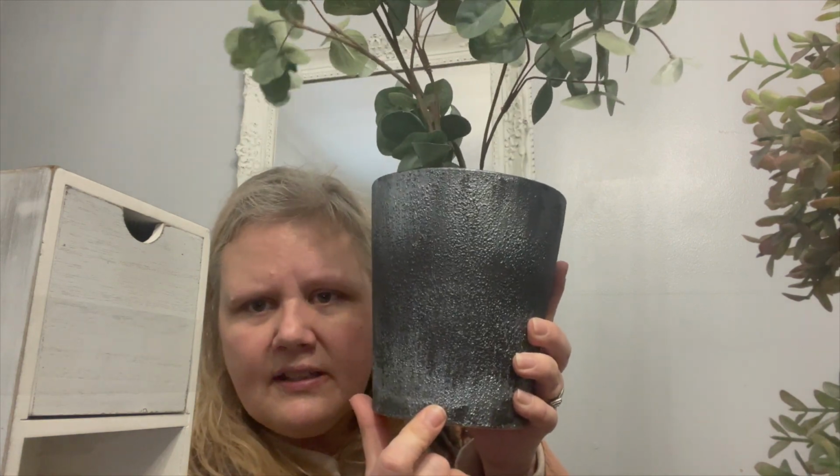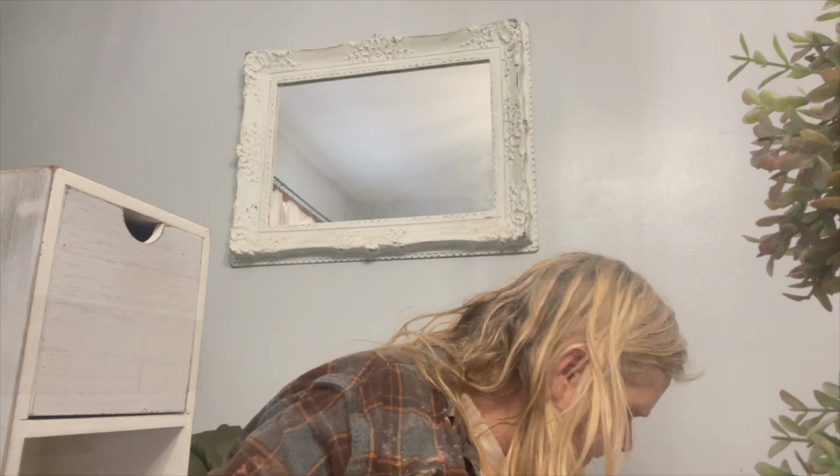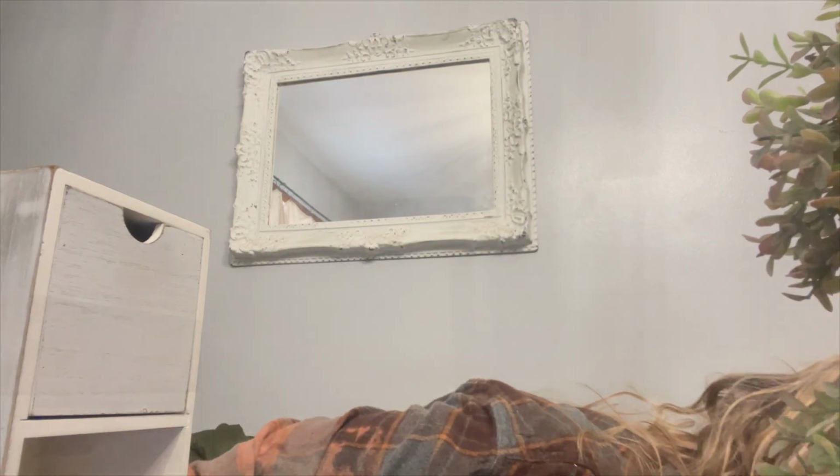So another fake plant. This is actually a Hearth and Hand one, and I paid more for this than I typically would on other ones. I love the container it's in, and the eucalyptus is in really good condition still. And let's see, picking up pieces of my topiary that fell off. We'll get that all glued back.